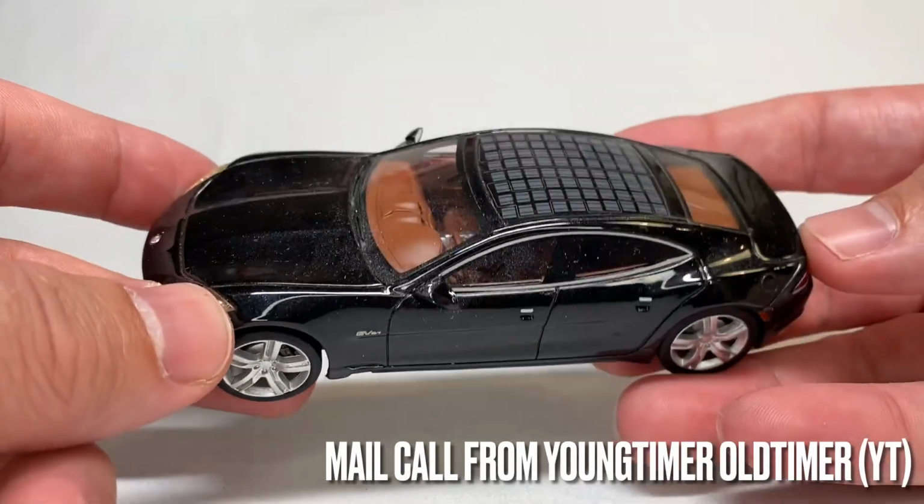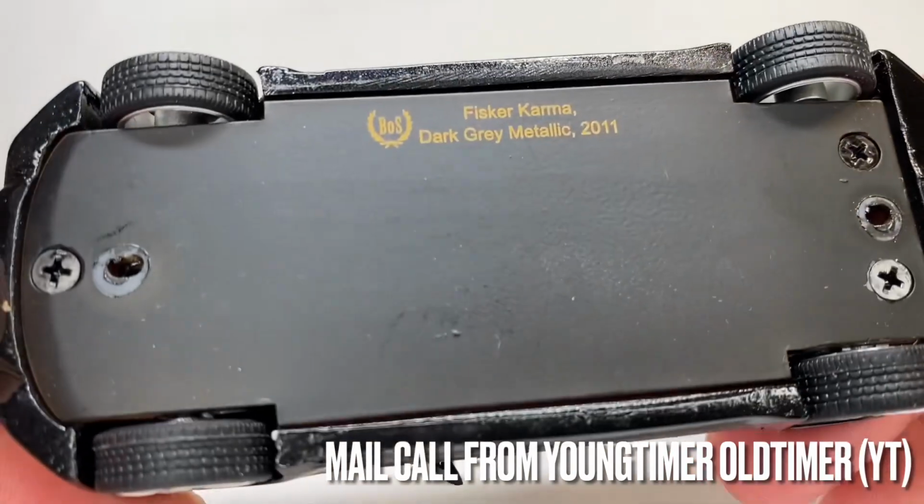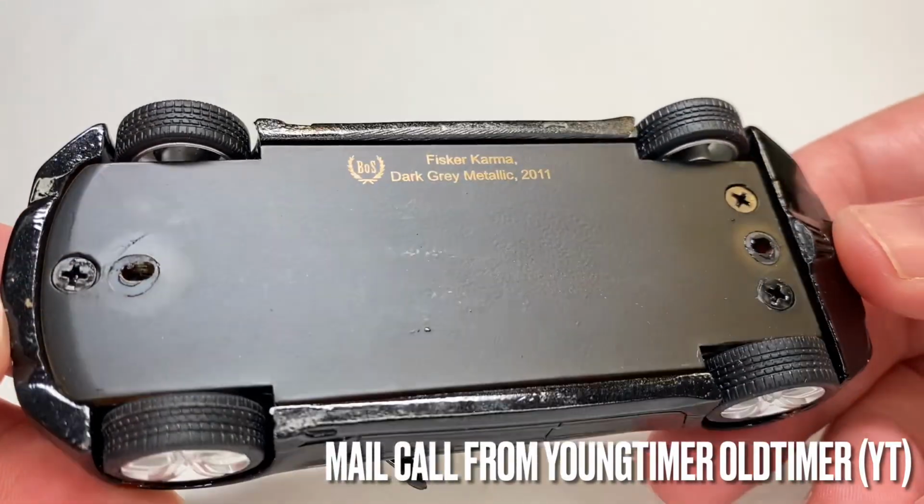All right, so just by the solar panel on the roof already, I know this is a Fisker Karma, a vehicle that has origins in Finland.